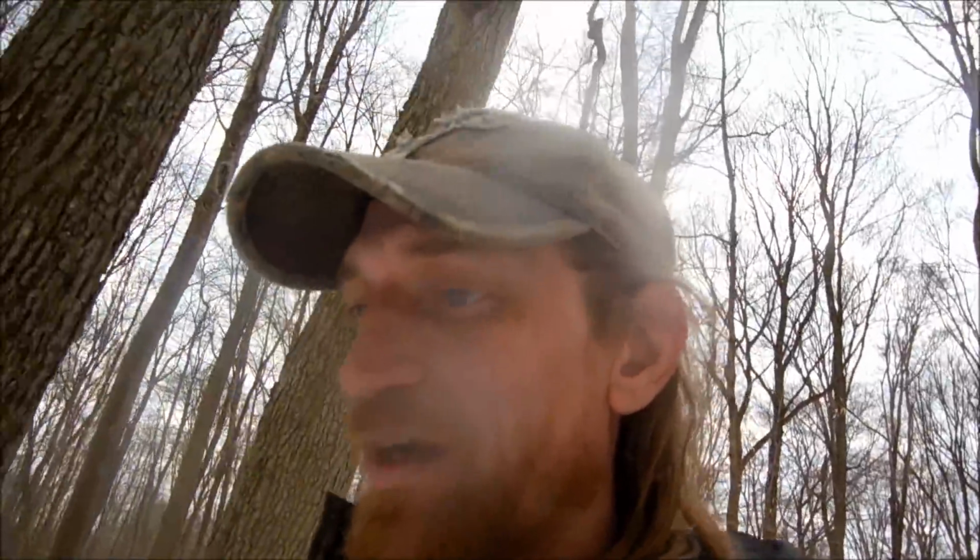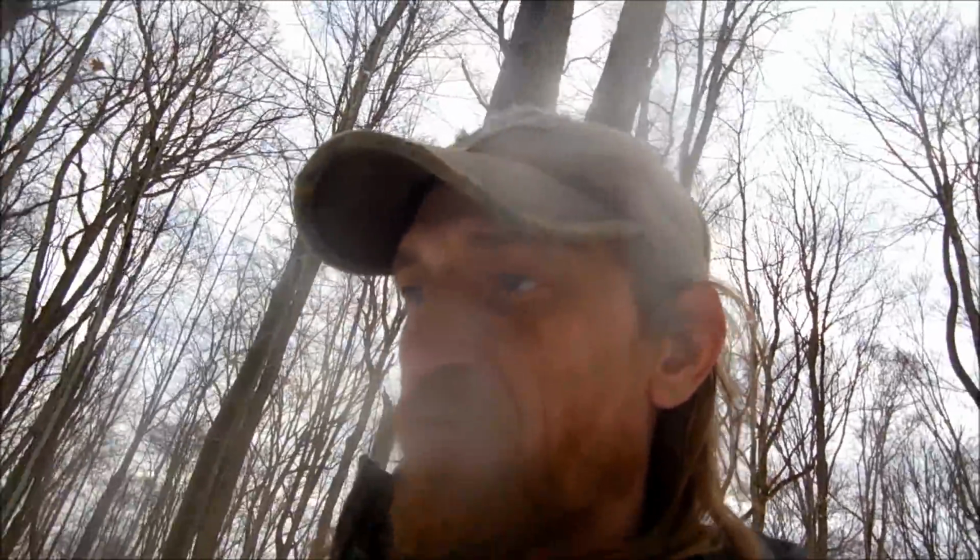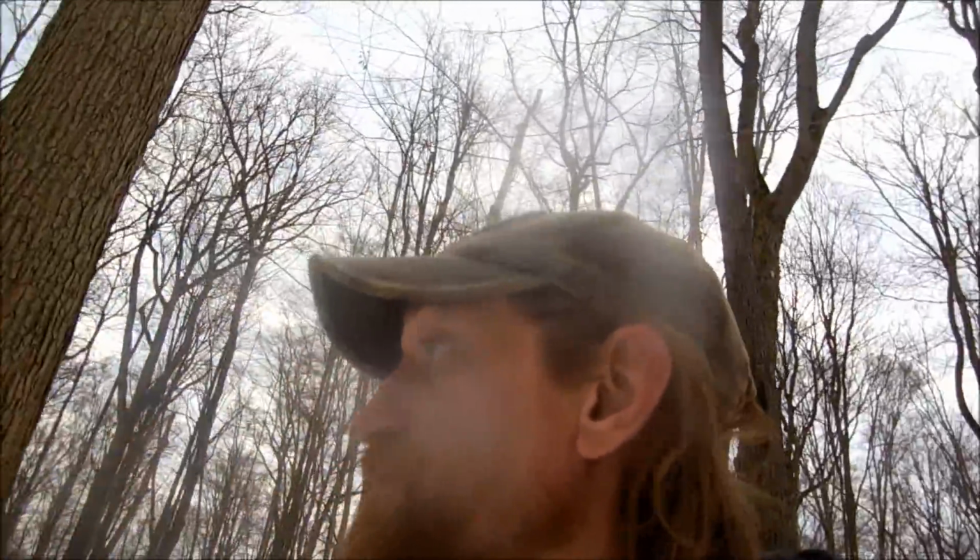And since I'm so close to the front of the woods, it's going to be easy to come in here after work. It's 5 minutes from my truck, literally right along the side of the road, right at the front of the woods here. Check that snare out and see how well we did. Good deal.